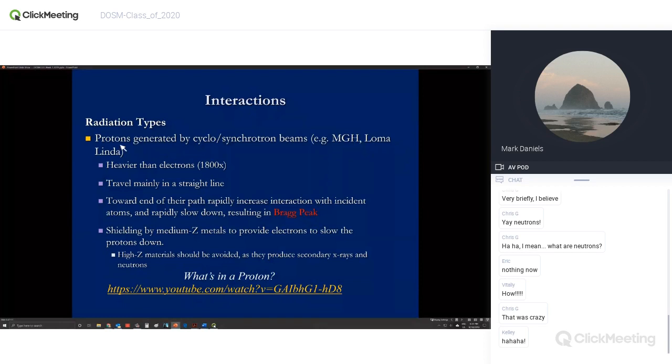How do you stop these protons? Well, you can unplug the machine, or you can shield with medium Z metals to provide a nice healthy bit of electrons, which, because they're negatively charged and protons are positively charged, kind of cancel each other out. Unlike shielding for photons, there's a difference between an R and an H. High Z materials should be avoided because that's what's going to produce those secondary X-rays and neutrons.